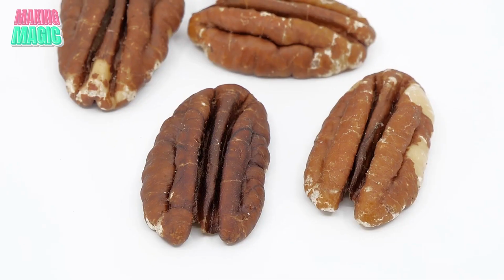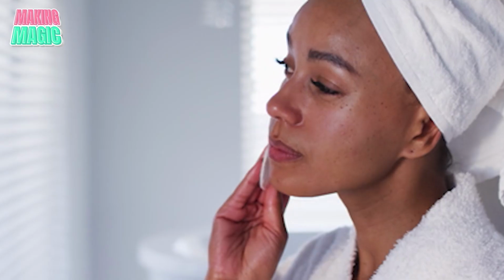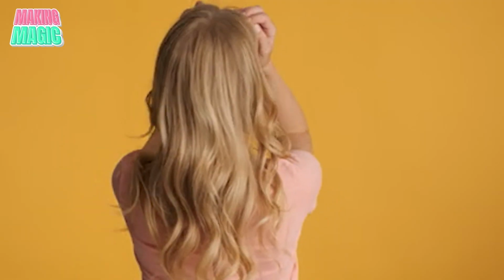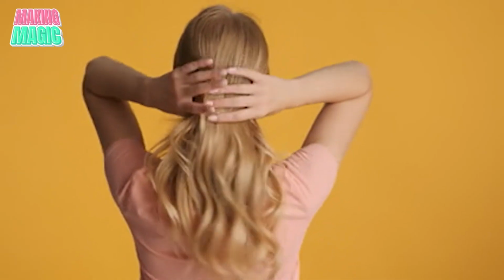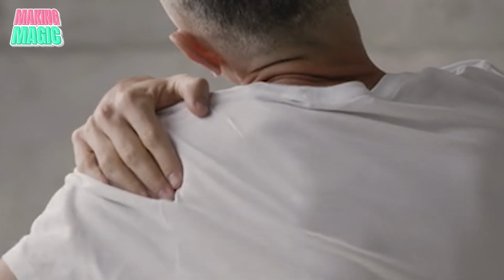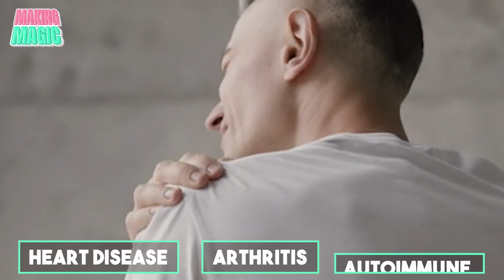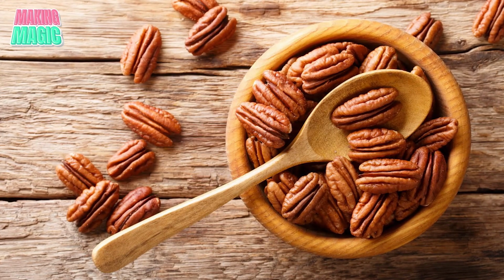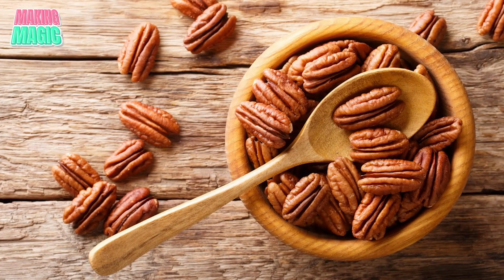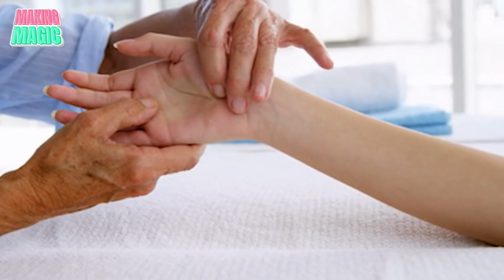The antioxidants in pecans, including vitamin E, help protect the skin from aging by reducing free radical damage. They also keep your skin hydrated and glowing. Plus, the zinc and iron in pecans contribute to stronger, healthier hair. Chronic inflammation is linked to many health problems, including arthritis, heart disease, and autoimmune conditions. Pecans contain anti-inflammatory compounds that help reduce swelling and discomfort, making them a natural option for managing inflammation.